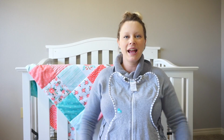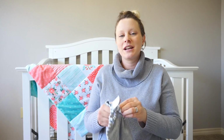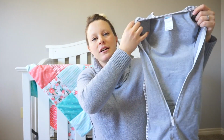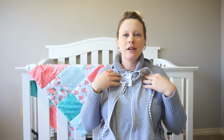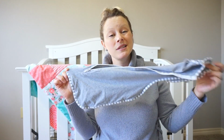But he had to have his arms on his stomach or down by his side, so he hated the fact that his arms would get stuck up here and then he couldn't get them down. So he hated this one, and I tried it multiple times, and it would never work. I don't know if it will work for our next baby. I know that you can buy these with arms that zip out for when they get a little bit older and want their arms out, but we never progressed to that. So I'm glad I only bought one of these, and maybe it will work this next time, but we'll see.